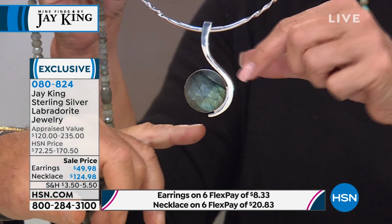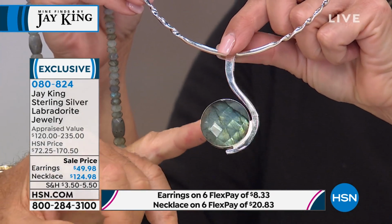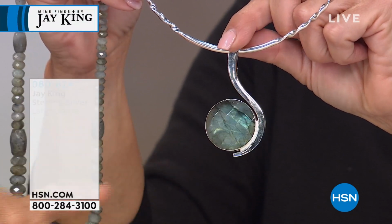Now I want to show you two things. We've got the matching earrings, and if you really want a wow, we do have this amazing Labradorite pendant available. And this shows that off. It's one of the very few times that I've ever brought anything back. And we did this, we brought it back. Do you see this?